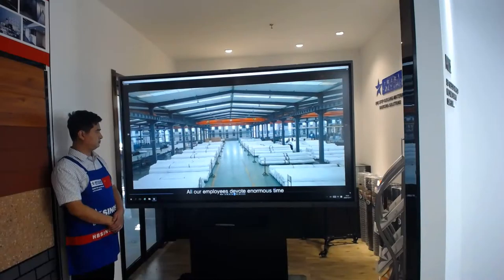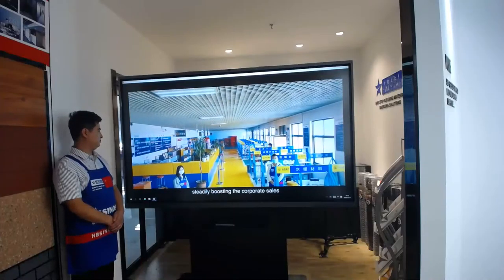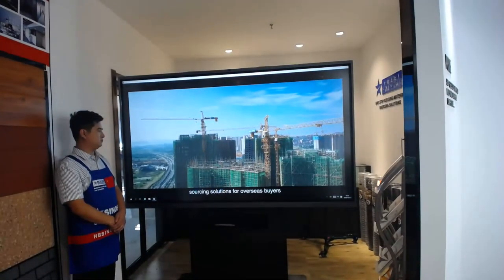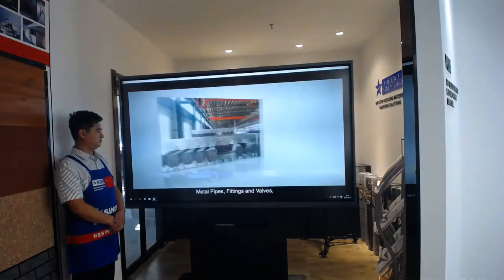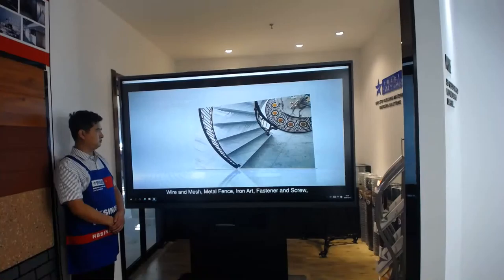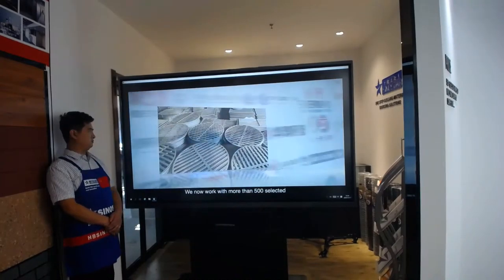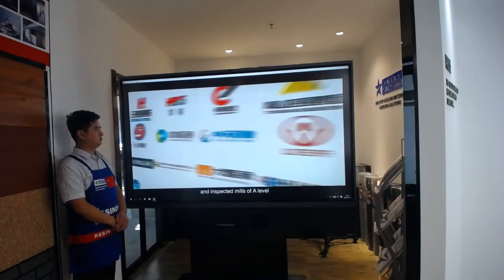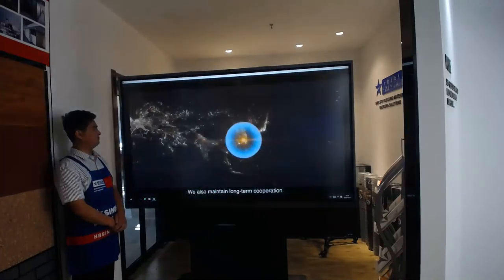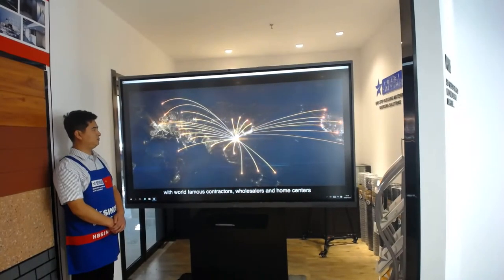All our employees devote enormous time and energy to meet the needs of the market, steadily boosting the corporate sales. We are committed to providing one-stop building materials sourcing solutions for overseas buyers. We mainly deal in roofing sheets, metal pipes, fittings and barrels, wire and mesh, metal fence, iron art, fastener and screw, home DIY decoration, and other steel products. We now work with more than 500 selected and inspected mills of A level to provide our customers with low-cost guarantee. We also maintain long-term cooperation with world-famous contractors, wholesalers, and home centers.